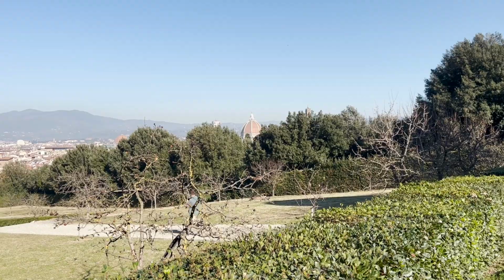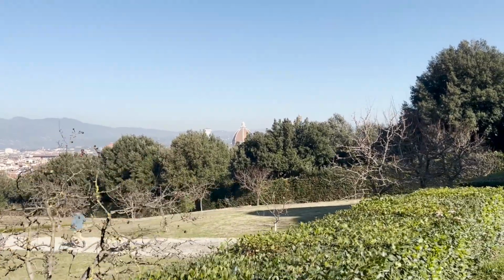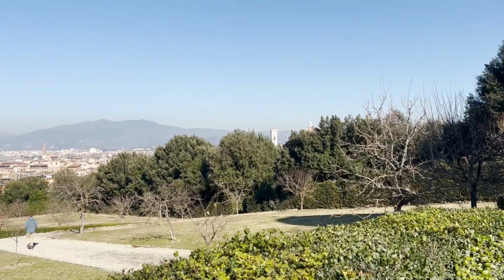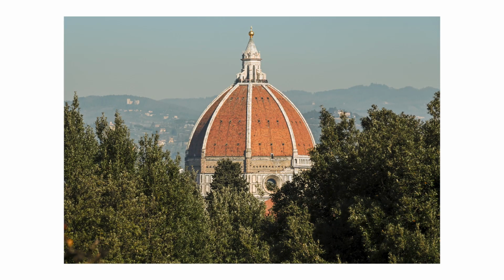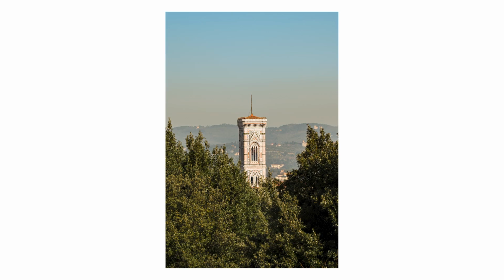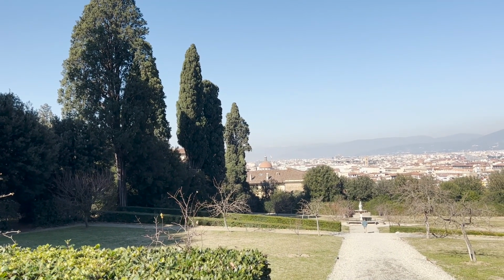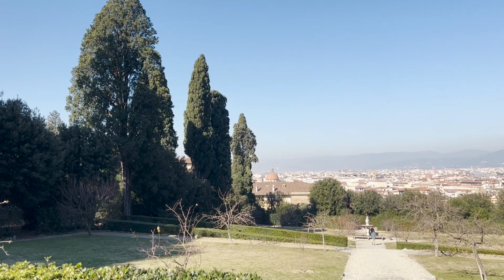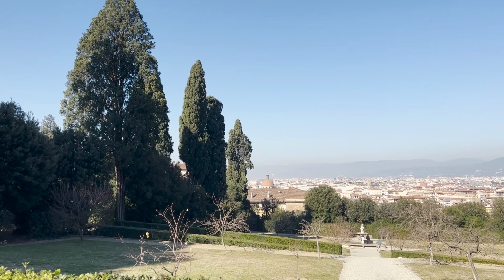I really love framing photos, so if you stand here, you get the Duomo in that little crevice, and if you just move a couple steps forward, you got the bell tower. So I'm trying to use the natural elements to frame the iconic monuments in the other direction. I also feel like having other elements in the foreground, like these trees on the left here, when you're photographing something in the distance, just gives a bit more life to the frame. It makes it feel a little bit more filled out.